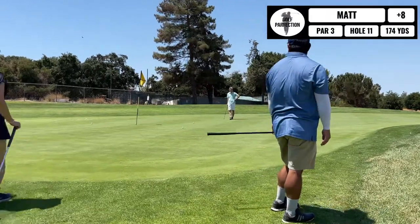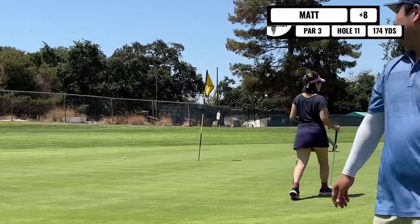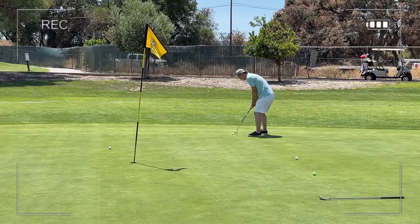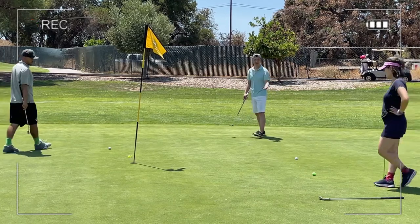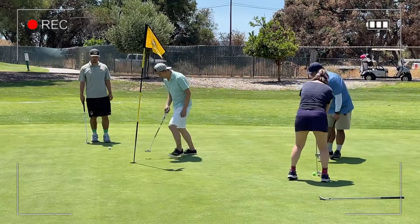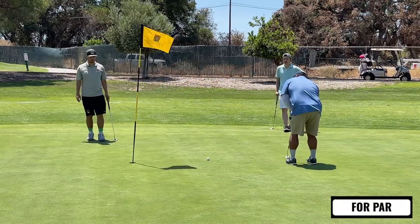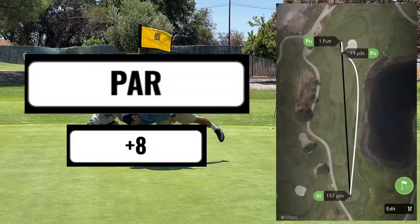End up taking out my putter here and playing it up way too high. Thought I was going to break to the left, but it didn't break at all. And so here is Nick's attempt at birdie. And he just leaves it a little bit on the short side, but hey, tapping in pars, that's what I like to see. Here's my putt for par. And I guess I was inspired by Nick because I end up draining it, so not bad.